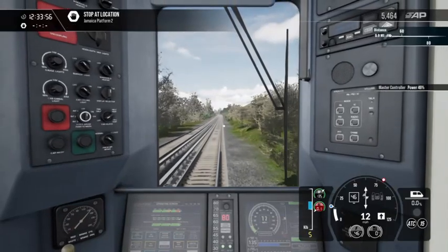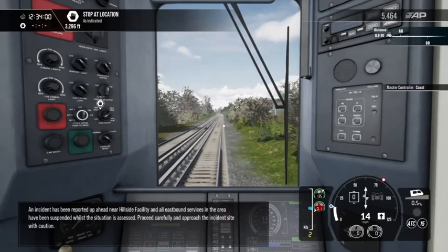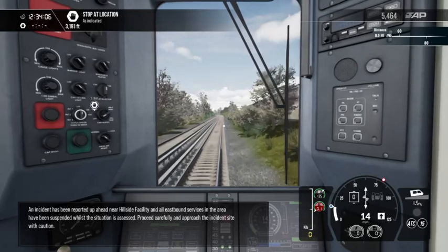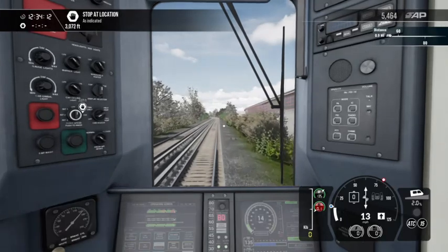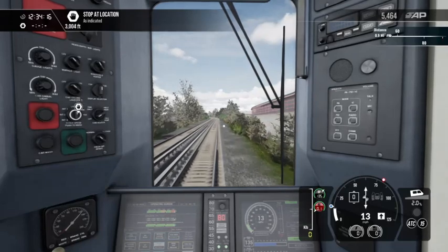This train has some issues. An incident is reported ahead near the Hillside facility, and all eastbound service in the area has been suspended while the situation is assessed. Proceed carefully and approach the incident site with caution. Okay. It's going to be a very eventful day here.